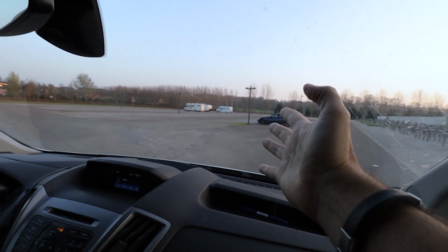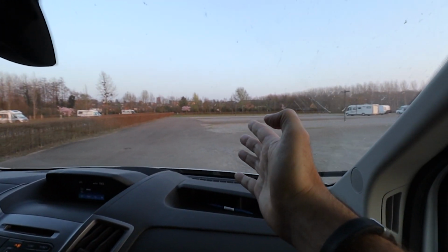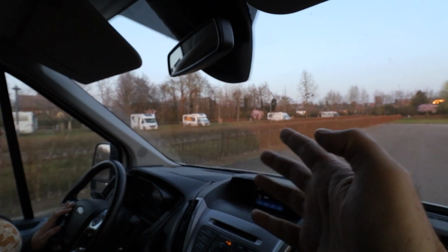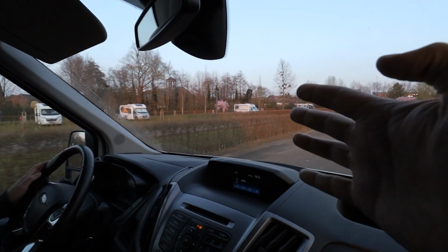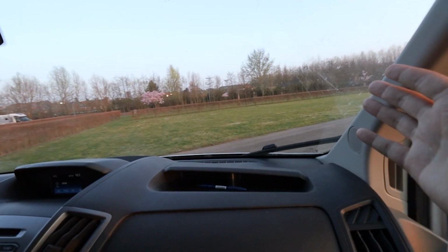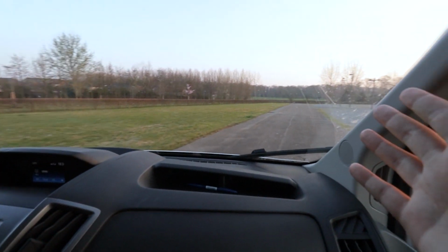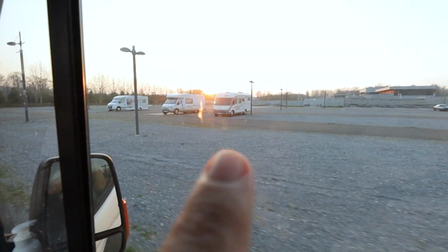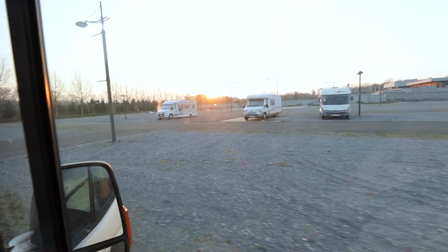Ta da! Here we are. Our secret spot. Well, not so secret because there's a camping ground here, which is paying, and you get electricity and water there. But there's also this version, which is just a really big parking lot where there's usually nobody. Those cars are empty. Three campers now, and that's it. So in a radius of 50 meters, there won't be anybody around us. Hey people, walk the other way.